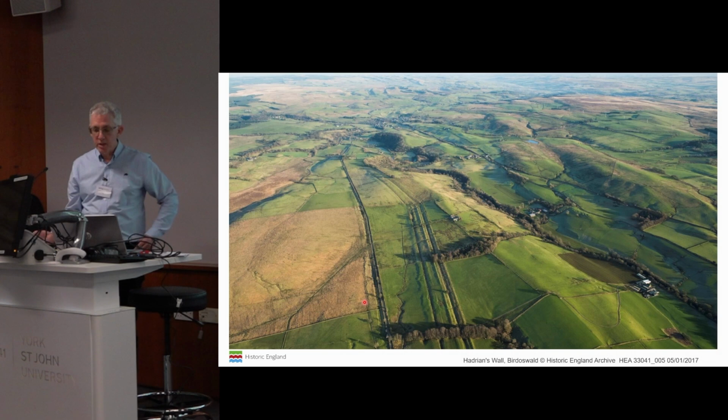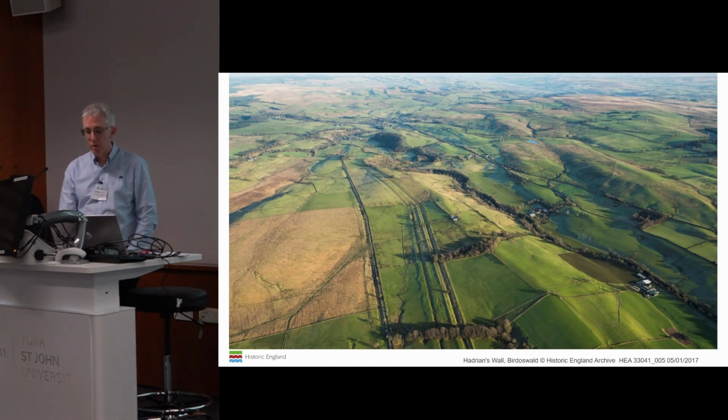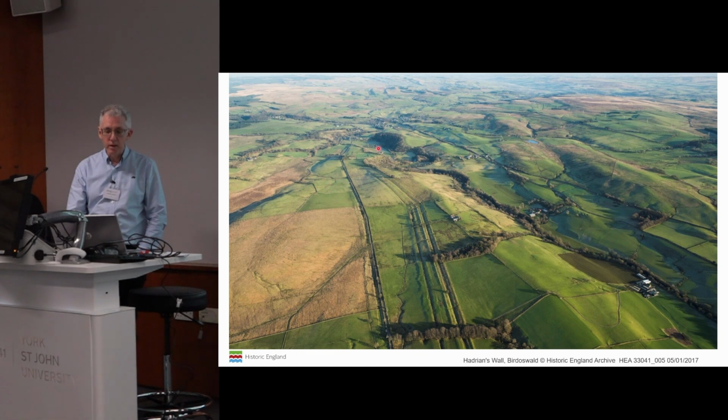As structure from motion became a more important tool for our mapping and interpretation work, the demand for suitable photography increased. Taking on requests for overlapping oblique photography on small individual sites was not a problem, but increasingly requests for surveys at a landscape scale became more common, such as a project around Birdoswald Roman Fort on Hadrian's Wall. So the project area was along the wall, and the fort was actually here, and then the project area was over this area here.